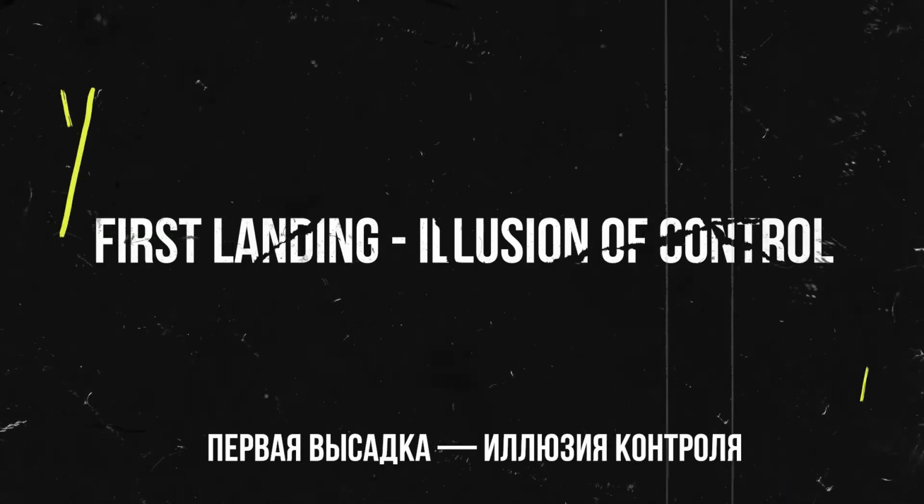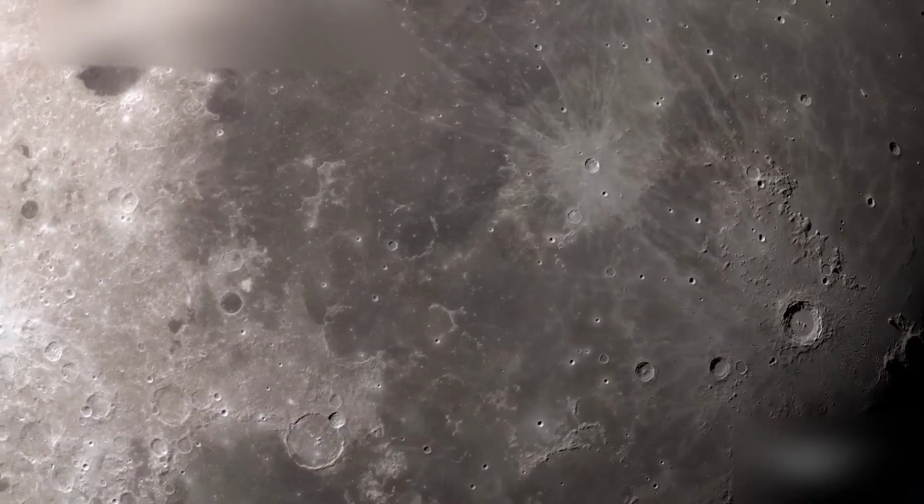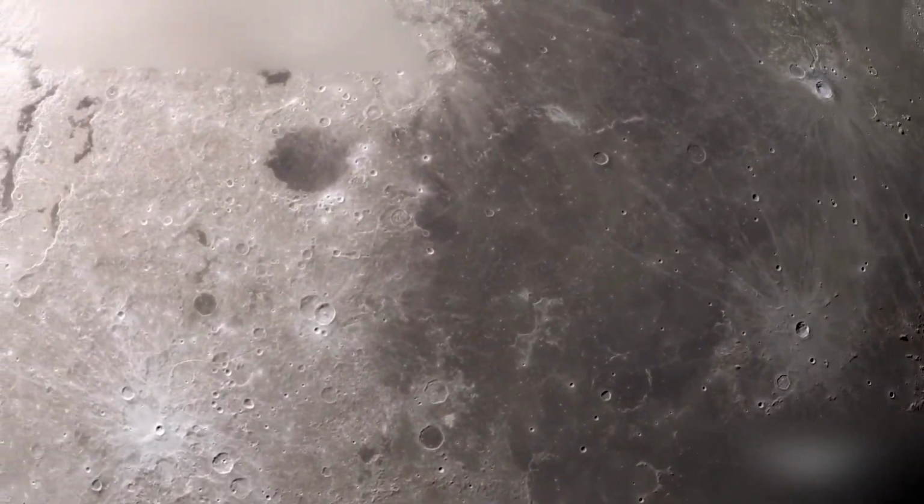The first landing, the illusion of control. July 20th, 1969. Neil Armstrong makes a giant leap for mankind. The world rejoices, but the main point remains behind the scenes. The astronauts only explored the visible side, the one always facing Earth. Beyond the horizon lies the unexplored part of the moon. Apollo 11 brought back soil and left mirrors for measurements. But all of this is only on the bright side.